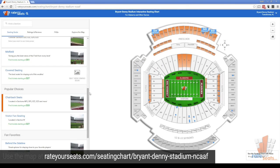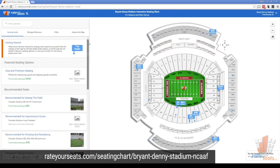In the next segment, we're going to take a look at a couple of specific games, including the LSU game, to see what their ticket prices are like, and to find the best seats at the best price.